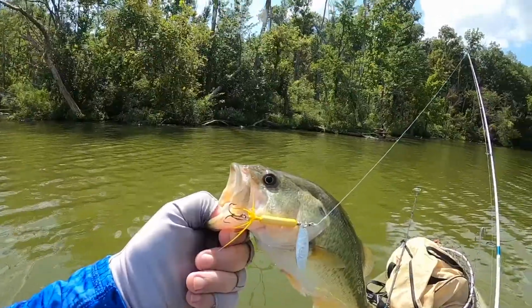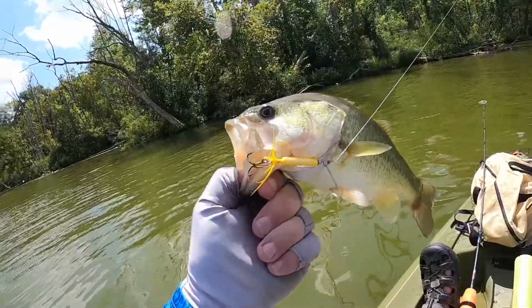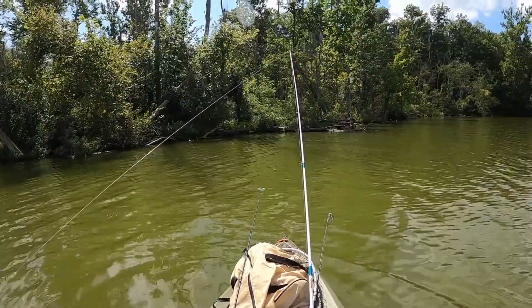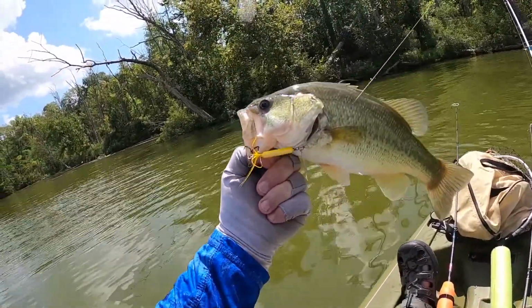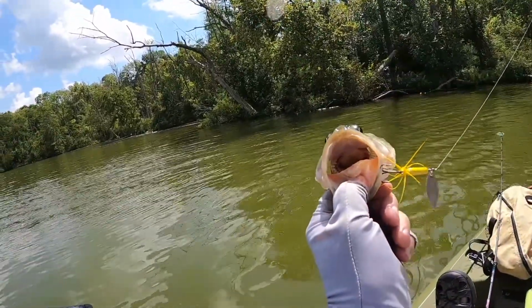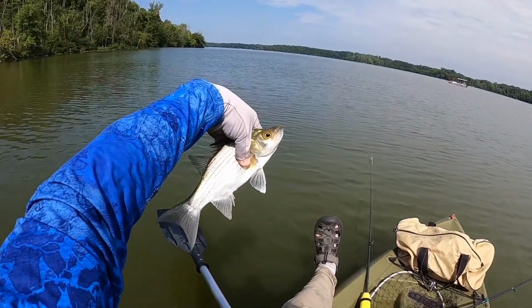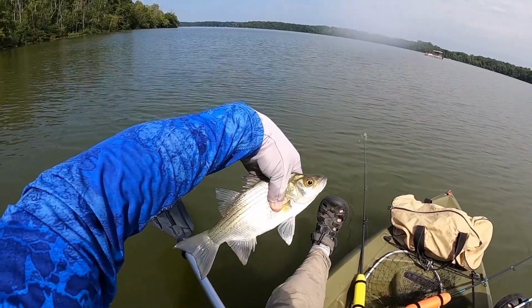You're just catching. It's been about an hour since I caught anything, so I'm up here flipping my little yellow rooster tail around these logs right here, and got largemouth bass number 6. All right, there he is, and that is the biggest one so far today. He really smacked my little rattle trap, so they're getting bigger.